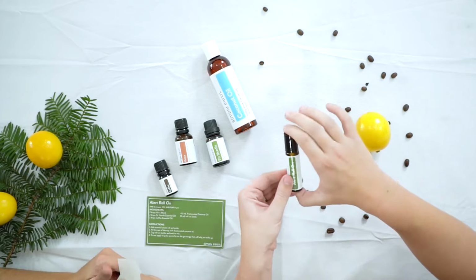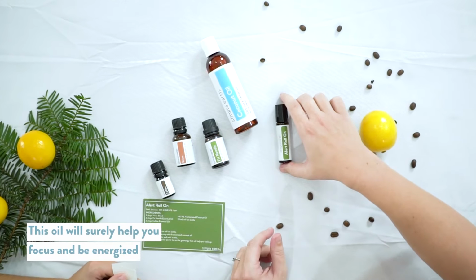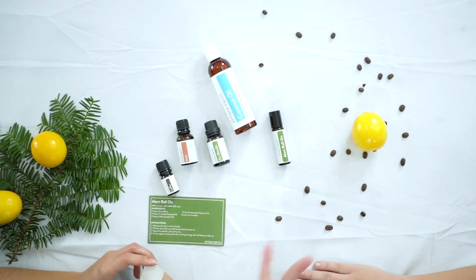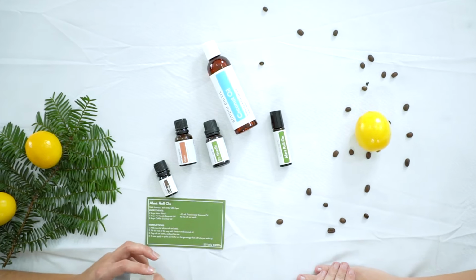Beautiful. So we've got an alert roll-on with energizing essential oils that will help you wake up, which is around here. It gets dark around 4:30 at this time of year because it's winter in Wisconsin. And so when it's dark out, I always have a harder time driving. Me too. It just makes me feel more tired. Yep. So this will help me get home more safely.